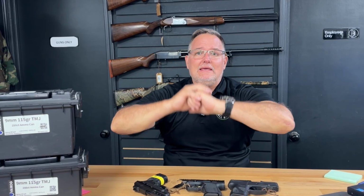$250. Now, I know a lot of people are going to go, especially shooters, even people like me, you're going to go, oh my gosh, $250. Like, you can't get a decent gun for under $250. I do beg to differ with that.